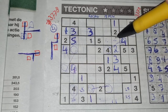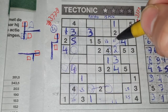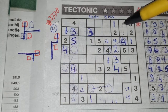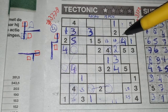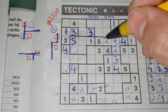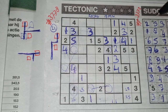2 numbers left in this area for numbers 1 and 3. Let me mark those, 1 and 3. These 2 boxes can be a 1, so 1 box left for the 1 should be here. 2 boxes left in this area for numbers 3 and 4. We have a 4 there, no 4 there. 4 should be here and a 3 goes there. Now we have a 3 there. So this box can be 3 and more. That box should be a 3 and this box should be a 1.